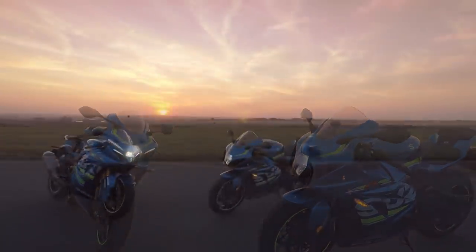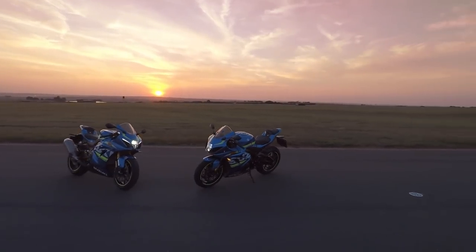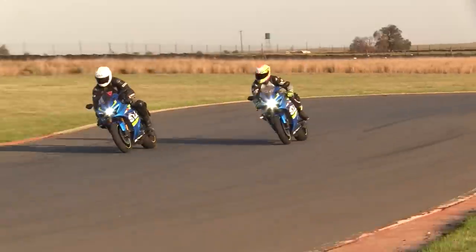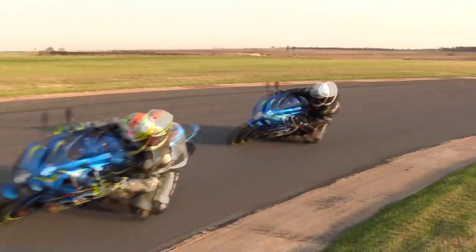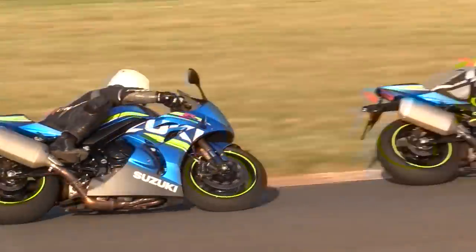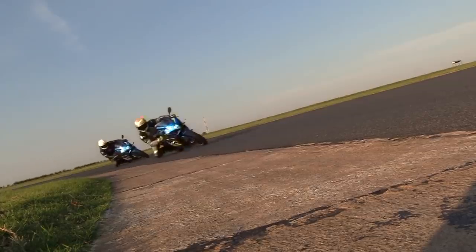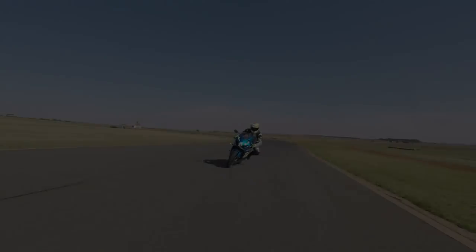With things not looking great for the R model, we thought we would move on to the final test, the cornering. The R model has the uprated Showa balance-free forks, or BFF for short, and it also has the balance-free rear cushion shock. Will these two upgrades make all the difference? We start with the non-R version.